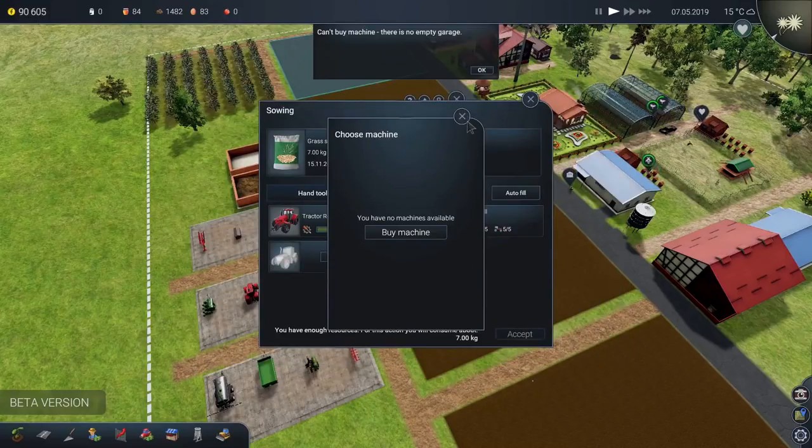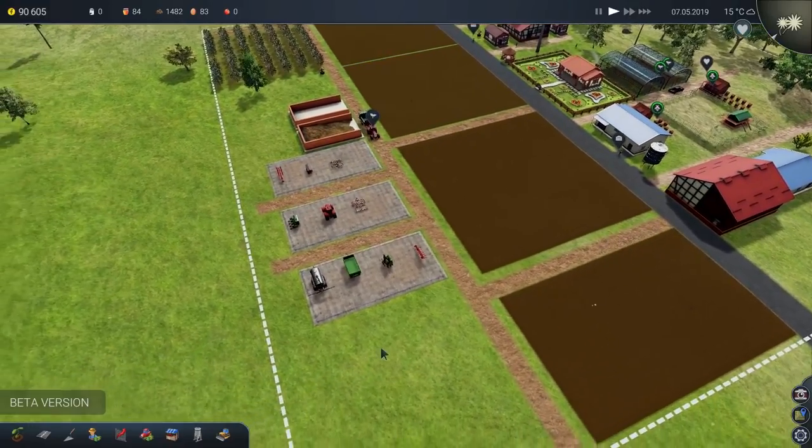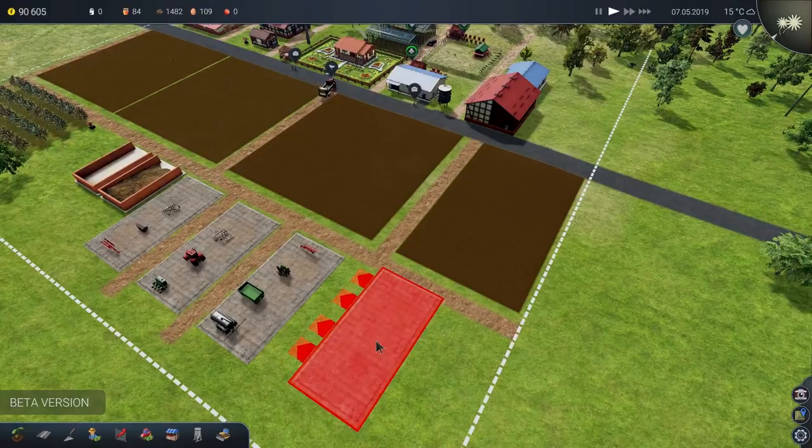Let's buy that. There's no empty garage. Oh, for goodness sake. Okay, I need another one of these. I've got so much farming equipment, and they're just outside. Surely they should be in a barn or something. Okay, let's build another one of those then. It comes up as a garage. It's not really a garage. That's a bit of a fib.